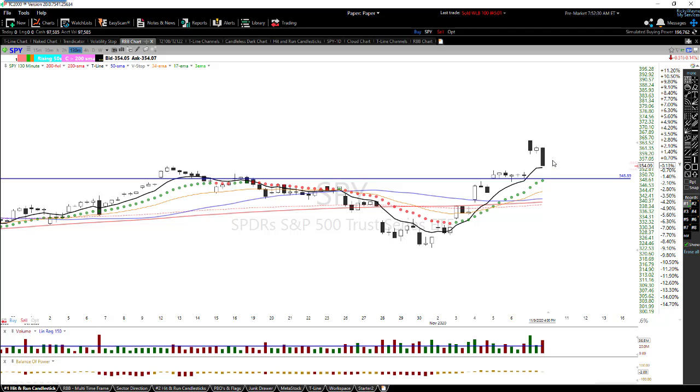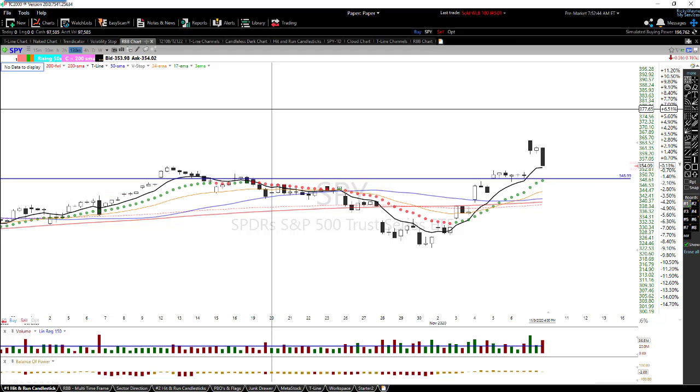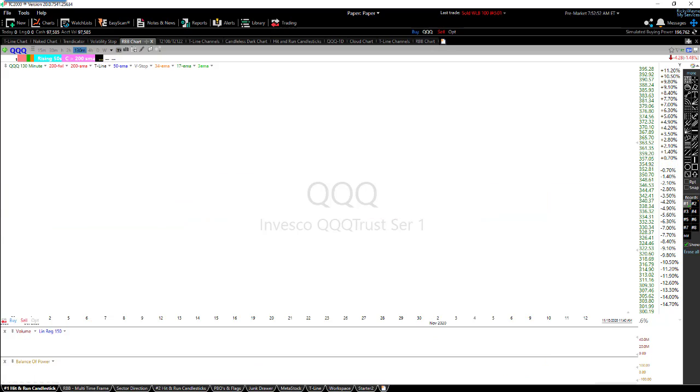Now, as we move down here, I see a possible shelf in this area right here, very possible shelf, and we could easily sneak down a little further. So we want to be a little careful with that. Definitely careful with that. I want to take a look at the Qs because I am long some SQQQ.